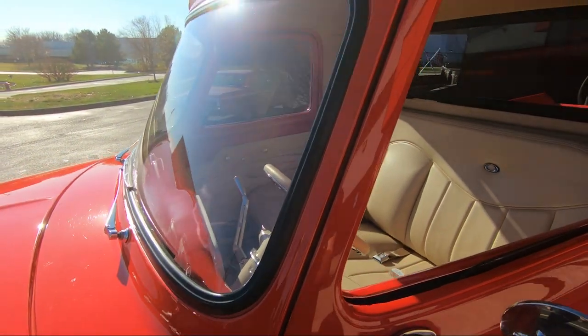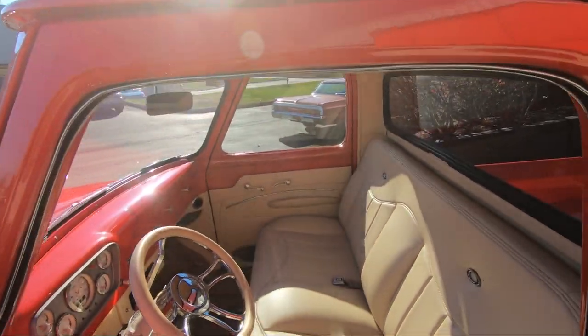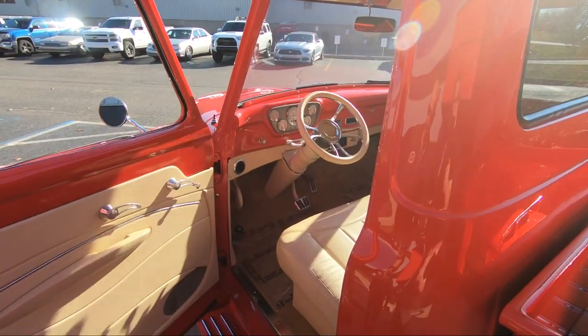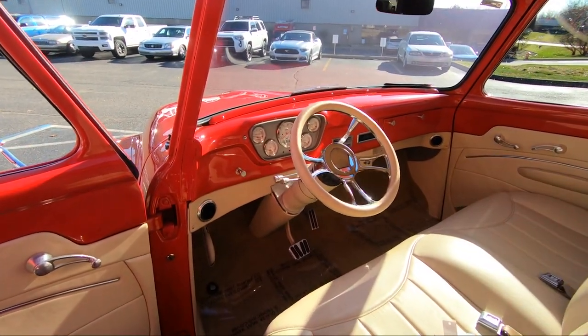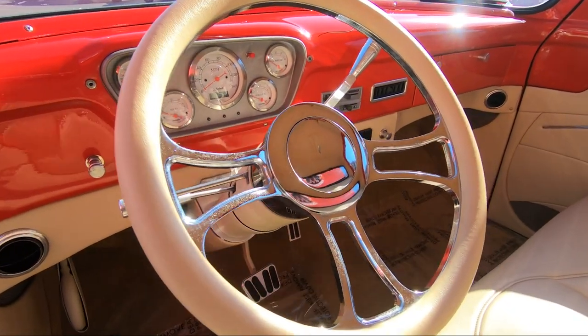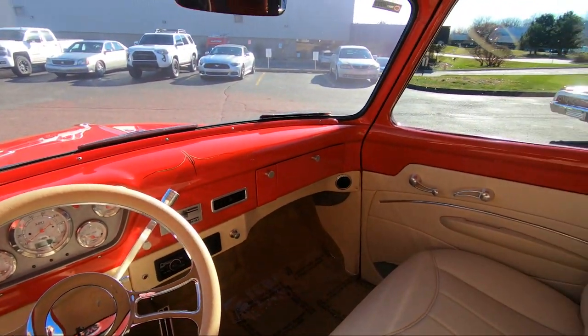And you gotta check out the custom interior. Look at that. I'm gonna pop the door open for you here. Look at that custom interior in there, all looking sweet. I love the color matching up with that red paint. Looking great.